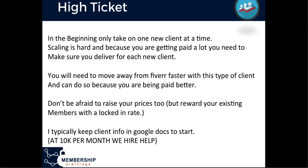You have to raise your prices to match your quality. And you'll understand when you see that people will pay you, because they will, but reward your existing members with a locked-in rate. Say, I'm raising the prices, but you get to stay here because you've been with me. And as long as you stay with me, your price will be here. Now, let me ask you, what do you think happens when you tell everybody you're raising your prices, but your existing members have a locked-in rate?